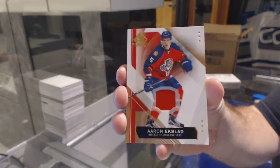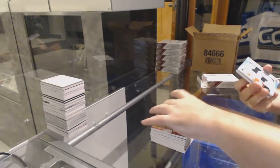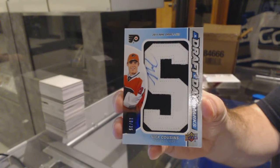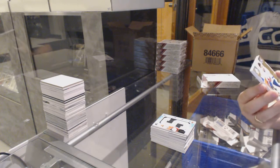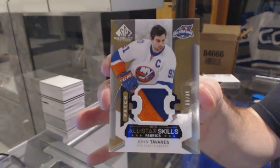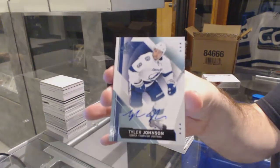We've got a base jersey for the Florida Panthers, Aaron Ekblad. All-Star Skills jersey of Jonathan Drouin for the Tampa Bay Lightning. For the Philadelphia Flyers, draft day marks autographed to 35, Nick Cousins. For the Islanders, number to 35 All-Star Skills Relics, and it's a patch, John Tavares. And for the Tampa Bay Lightning, a base autograph, Tyler Johnson.